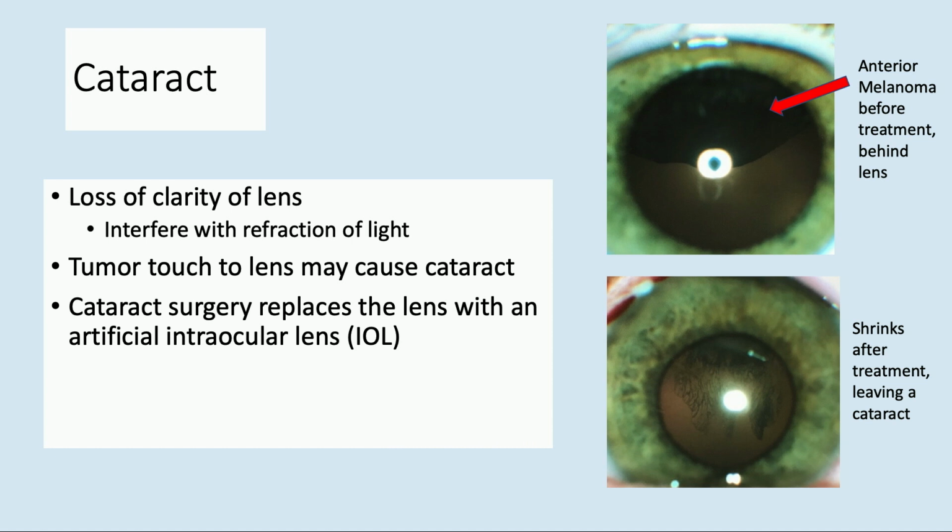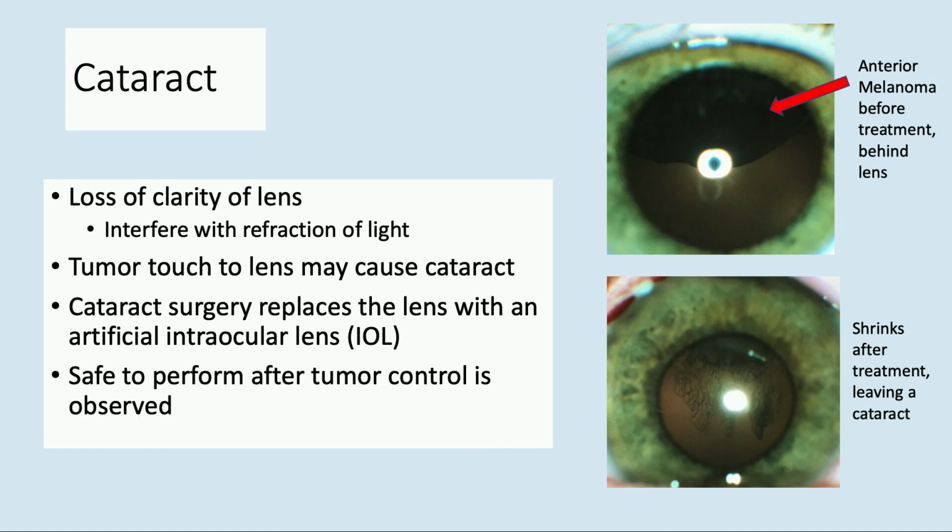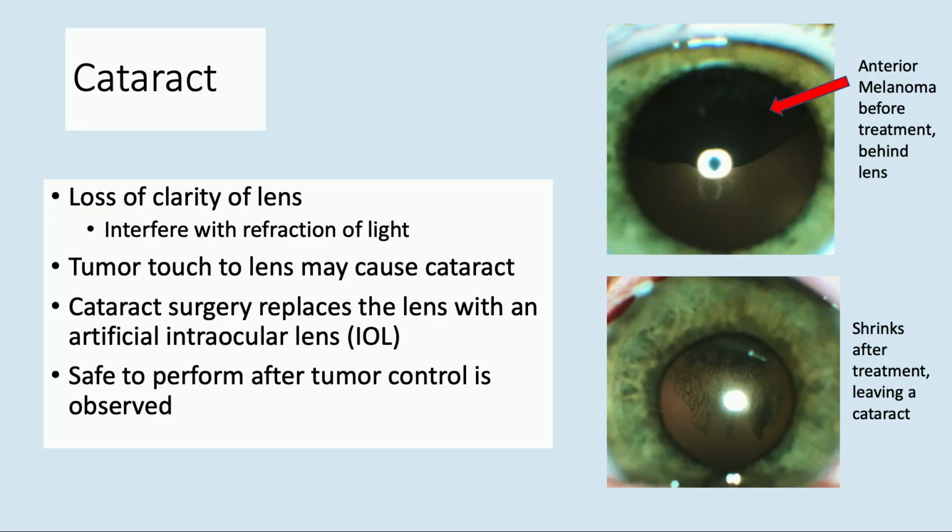So the tumor can actually touch the lens. And on a rare occasion, I don't know about you guys, I have had a tumor sent in to me when the cataract surgeon was performing cataract surgery and discovered the tumor during the surgery. That's kind of spooky. It happens. It does. They can be hard to see, those anterior ones hiding behind the iris. Very hard to detect on routine eye exams.